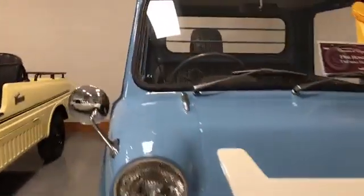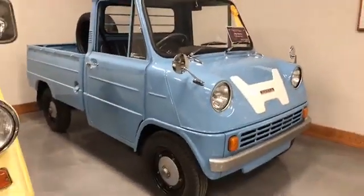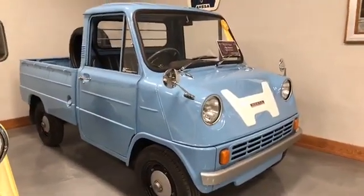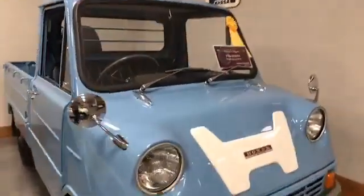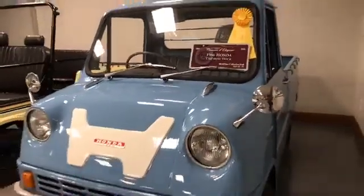And again, this is the car that started it all. This is the very first production model that Honda did. Give you a little fun fact about this one. It came in one color, and this is it, May Blue.